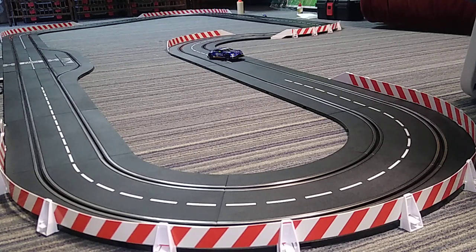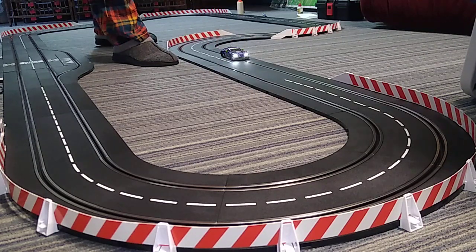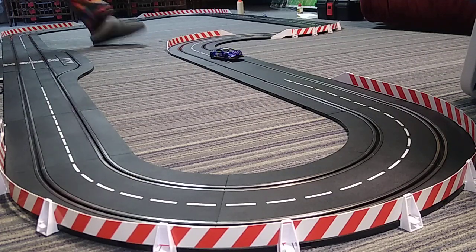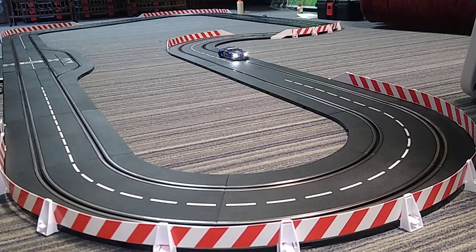Oh dear, we're not beating the Corvette's time here, chappie. We're not achieving a faster lap with the Aston Martin. That is interesting. Oh, there it was. There it was. That just said it was the fastest lap. Let's see if we can top it one time.